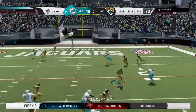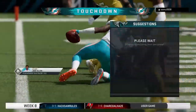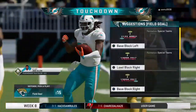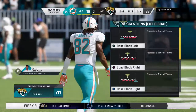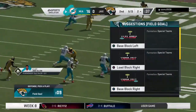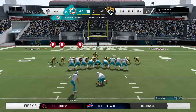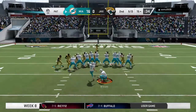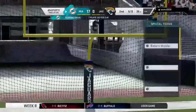They'll look to throw. That is caught inside the 5. And he'll take this into the end zone for a Dolphins touchdown. A 14-yard touchdown. And the Dolphins are able to extend that advantage. Sanders on for the extra point. He's got it, and it's 17-0.